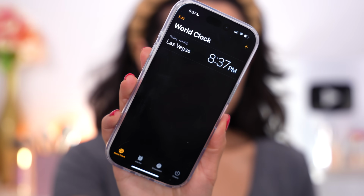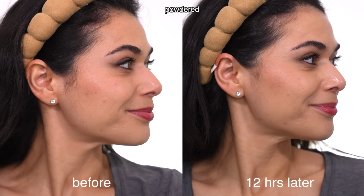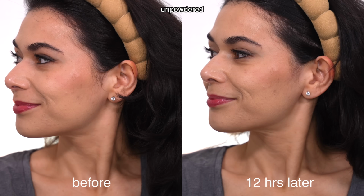All right, friends, it has been about 12 hours now, maybe a little bit over. It is almost 8:40 p.m. and I gotta say, I am very impressed with this being a foundation stick under $10. If you remember, both sides got setting spray, but only this side got powder, and both sides still look really good. In fact, I'm really not seeing a huge change in coverage on either side.